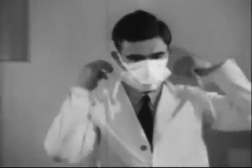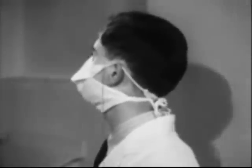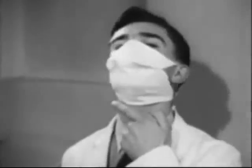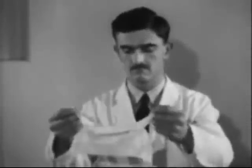This is the most effective type. The shaping makes it comfortable to wear and easy to talk in. And it doesn't keep slipping off the face. It fits well round the side of the face and tucks deeply under the chin. It is made up of several layers of closely woven gauze, which together effectively prevent any high velocity droplets from being forced through.